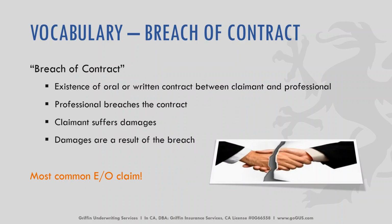When we're talking about breach of contract, this is the existence of an oral or written contract between a claimant and the professional. There are professional breaches of contract. The claimant needs to suffer damages, and the damages are a result of the breach. So you'll most likely see this on an E&O claim.